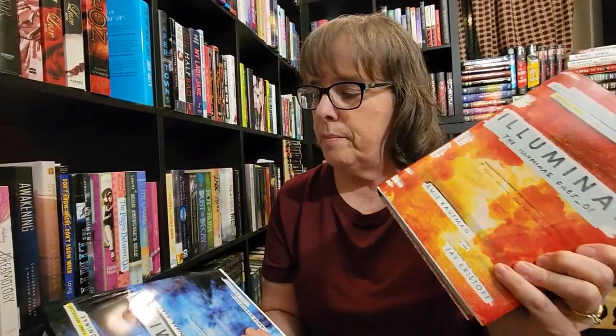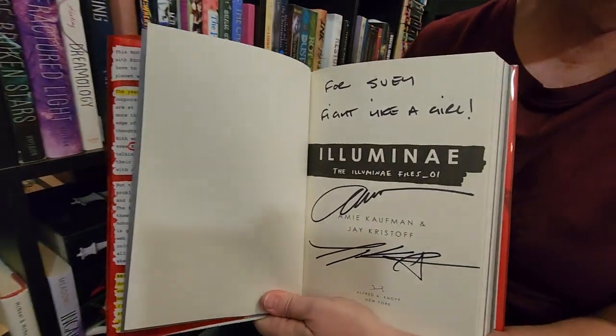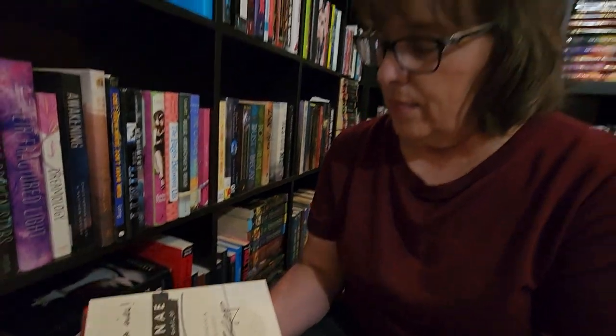Illuminae and Gemina by Amie Kaufman and Jay Kristoff. We met them at the author signing at the bookstore a long time ago. That was awesome to see these guys because I love them, love their books so much.